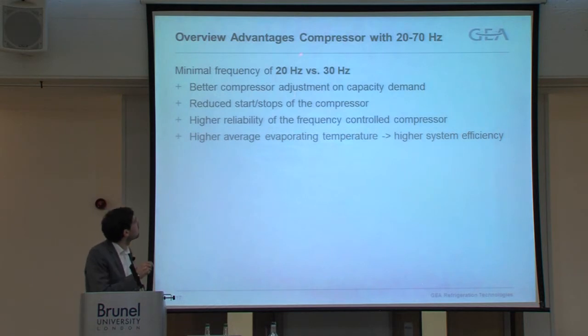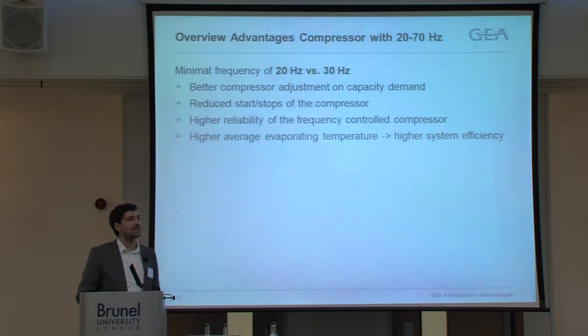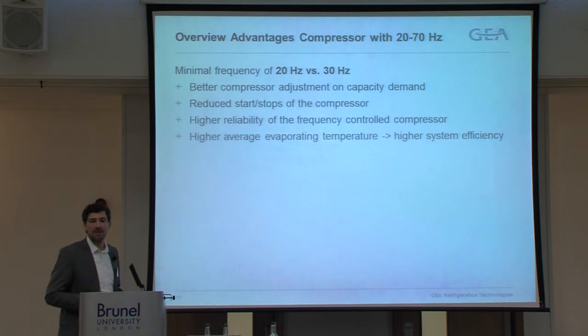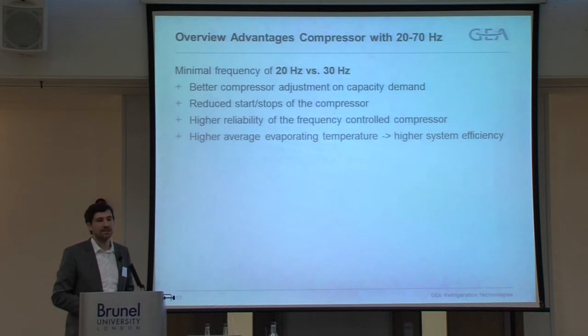This is also the reason why, when we have other compressors, for example, with a minimum frequency of only 30 hertz, we have some big advantages with 20 hertz. We have a better compressor adjustment to capacity demand. We have, of course, a reduced start-stop situation for the compressors, particularly in winter time when we have part load. This brings us a higher reliability of the frequency-controlled compressor, so fewer start-stops. And, of course, with a frequency-controlled system, we can save energy and we can increase the evaporating temperature on the evaporator side, so we can also increase the efficiency of the complete system.